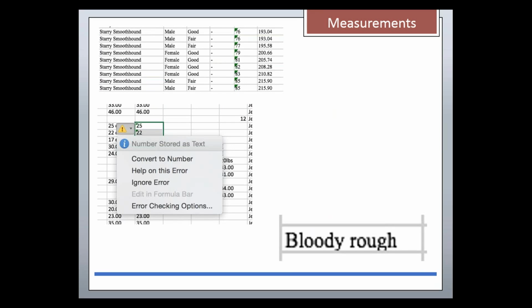So these are some examples of how that process went. "Bloody rough" was something I found in the data set, and it came at the right moment because this is a very hard process. For example, the first one was all starry smooth times here, and they had given 83, and it was assumed inches because no units were given. But that would mean it was over 2 meters long, which wasn't going to be the case.